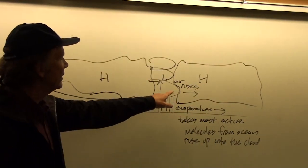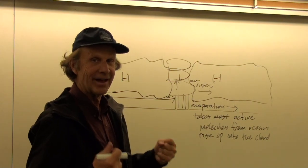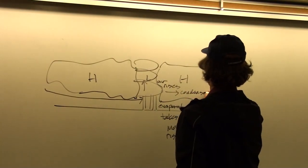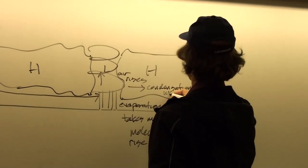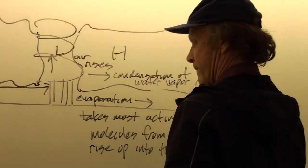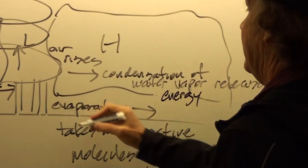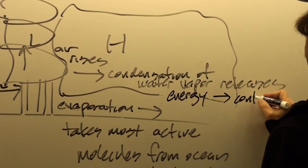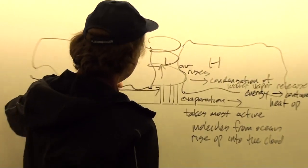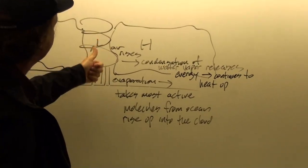And so the natural tendency then for the rising air as it goes to higher elevation is to expand and cool. But we have yet another source of energy, which is condensation. And so condensation of the water vapor releases energy. And so as it rises, it continues to heat. So the cloud is getting warmer, even though there's this tendency of it to cool off as it goes from high to low. We have that compensated for by the evaporation.